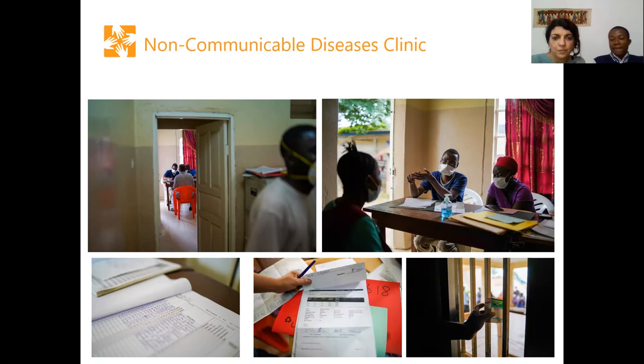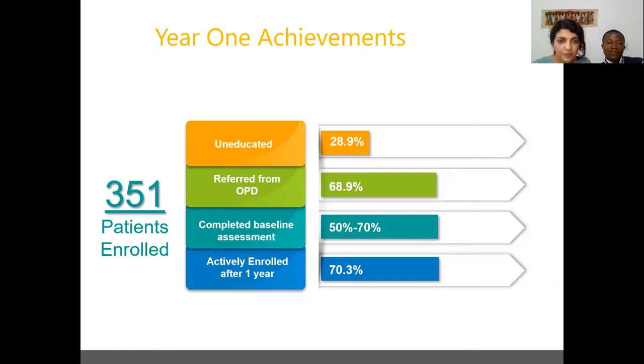So these are some of the figures we want to share with all of you. As you can see, by April 2020, 351 patients were enrolled in the clinic. And most of our patients are coming from the outpatient department, and not so many from the screening areas such as the antenatal care or the blood bank. Almost 30% of our patients don't have any level of education, and this is a big challenge when we have to explain to them about the sickness.